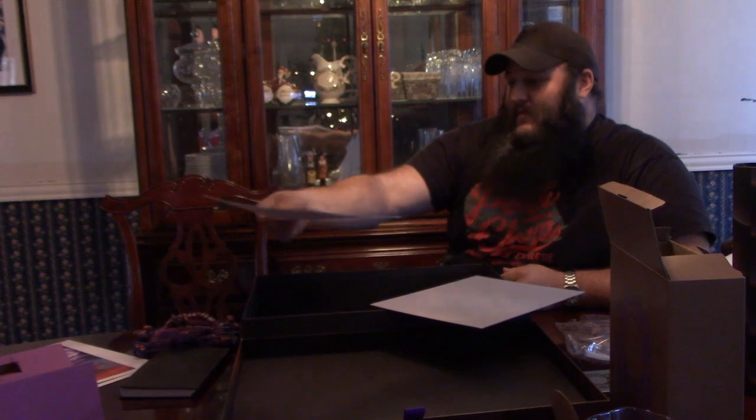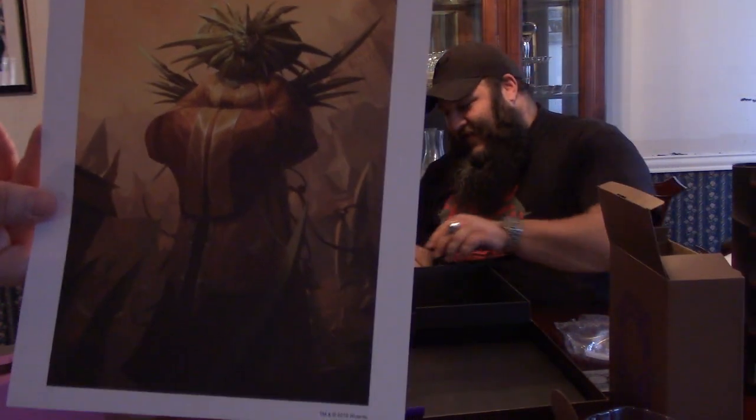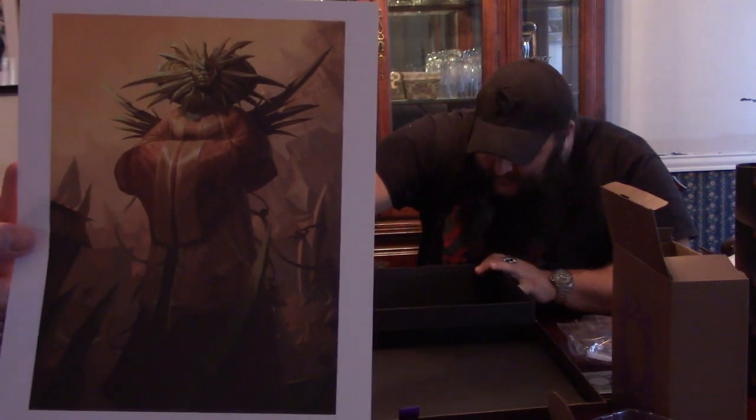This, I don't know. Oh, that's the last one shown. Right there it is. Looks cool. Whatever it is, I think that comes from Torment, which is unfortunately the set that I haven't played.